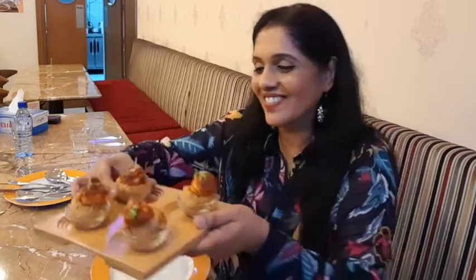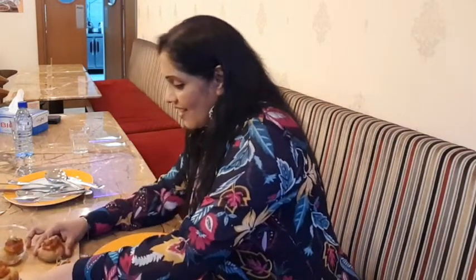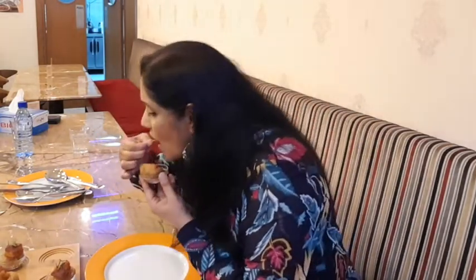So I've got here Dhandaar Prawn Arancini. A lovely name. And just look at this dish. Looks so exquisite. I'm gonna taste this now. Oh wow, just look at this. The shrimp and the masala, it's just perfect.